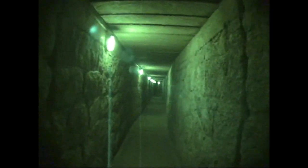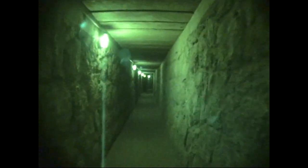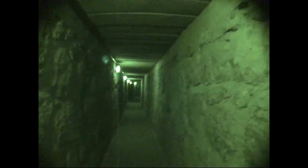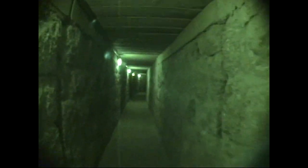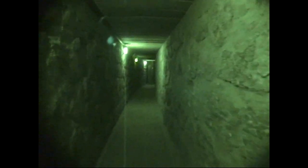At the end of this passageway, there's a wooden house that is actually the tomb. It's kind of a cottage. It's made out of cedar and juniper logs. This is the oldest wooden structure in Anatolia, perhaps the oldest one in the world.